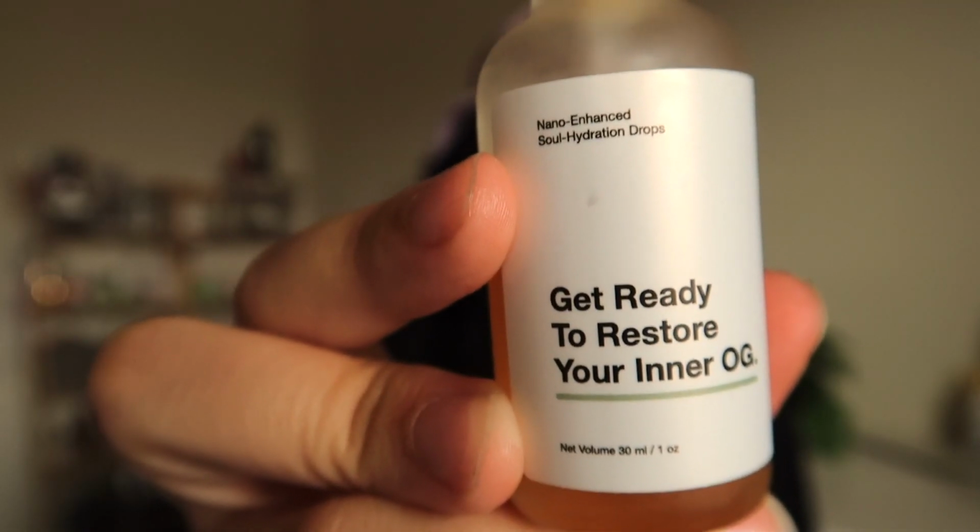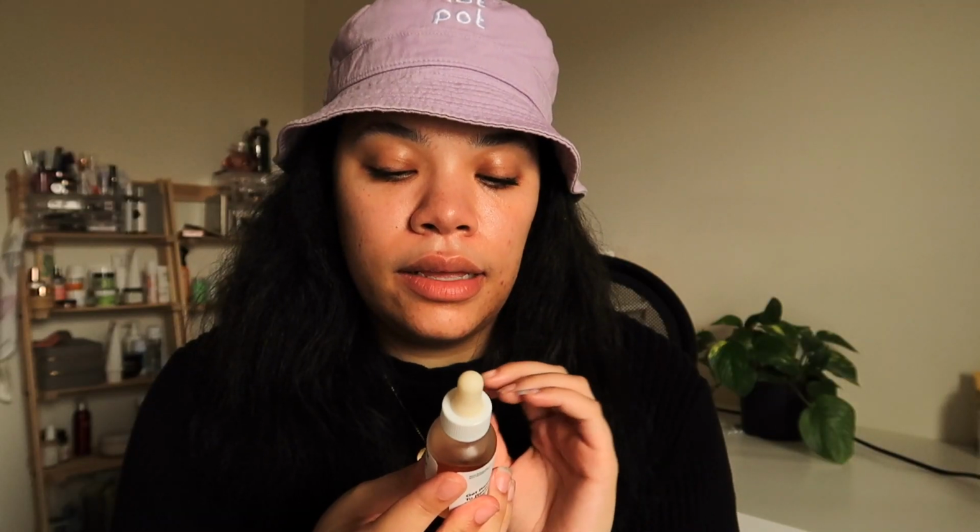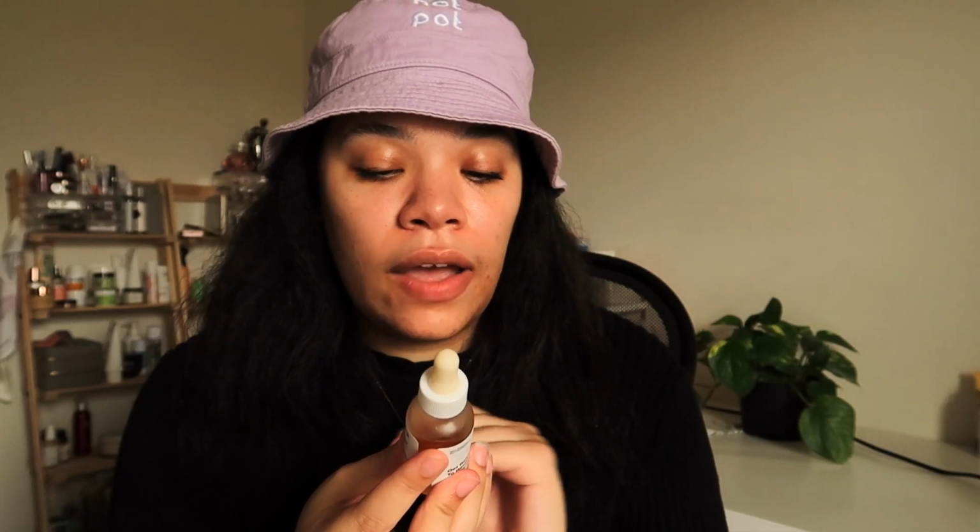Then I have the Quinn Get Ready to Restore Your Inner OG CBD Drops. These are the Nano Enhanced Soul Hydration Drops, which I don't know what that means. It's a CBD tincture, high strength, full spectrum formula. And this is 3,000 milligrams. Again, this is something that I personally would only take if it was that time of the month, but to each their own.